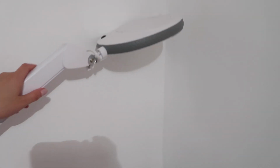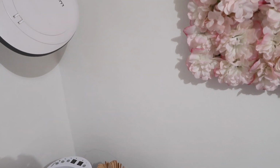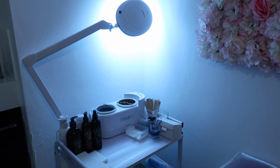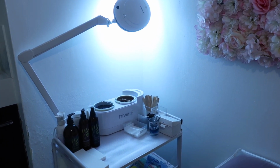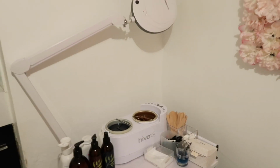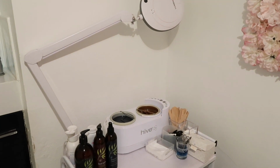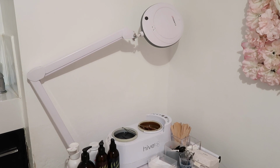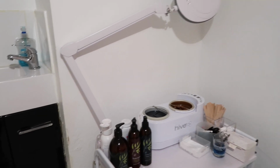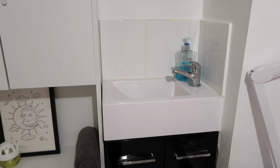And then yeah, this is my mag lamp that I use. It's a really bright light. Should I open it? Let me face it the other way. Oh yeah, I've switched everything off. Oh, there we go. Yeah, it's really, really bright. Really good for my benefit, where I can see every single hair on that person's body. But when I'm doing electrolysis and it faces the client's eyebrows or their face, it does get quite irritating. So I might upgrade it. Not upgrade, because this is the upgrade. I might downgrade it so it's not as powerful, but we'll see. I'm not in the situation to do that right now.